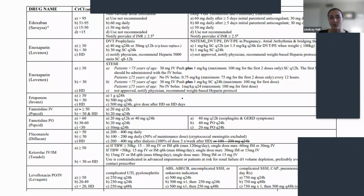Some of these, it'll even include like your Lovenox for STEMI, like when you should use a bolus, when you should not. And we'll kind of follow a lot of my patients, they'll start out with higher dosing on these indications, and then we may decrease as we're able to, just as we learn more about the patient and the patient becomes more stable.